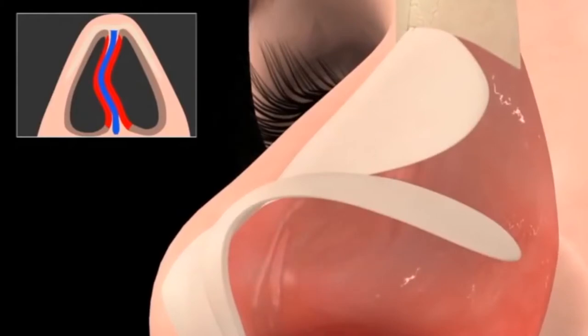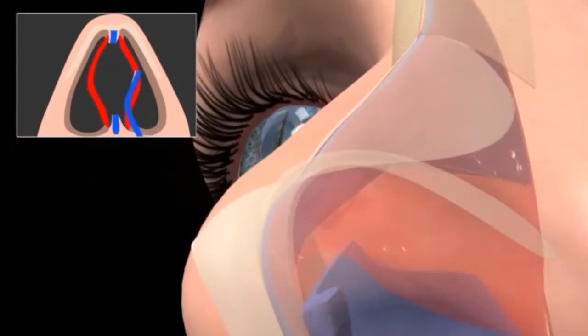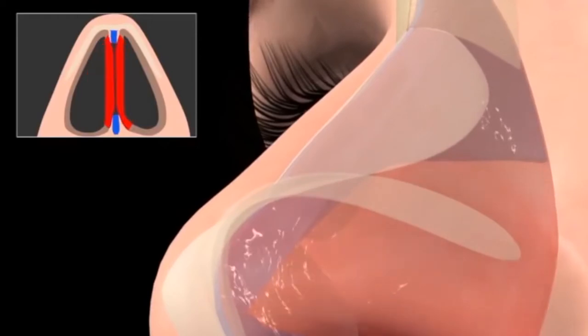Some people have issues with the breathing and the outside may not be as bad as what's going on the inside. And that's called functional rhinoplasty, meaning we just correct the internal portion of the nose and do septoplasty and spreader graft to make the function of the nose better. And there is septorhinoplasty, which is a combination of making the nose prettier and also making the breathing a lot better.